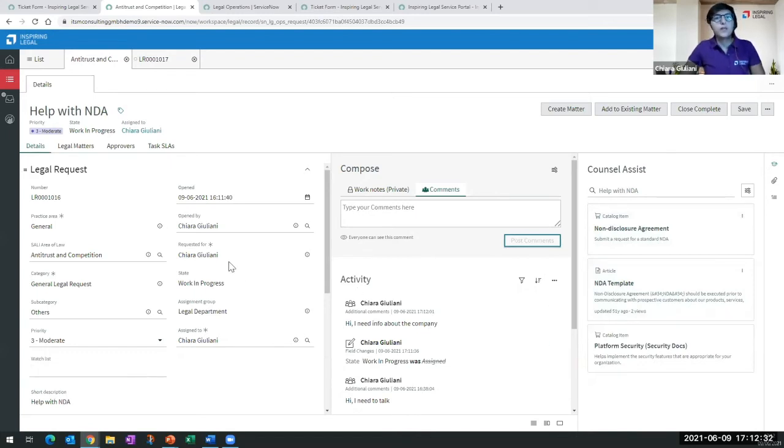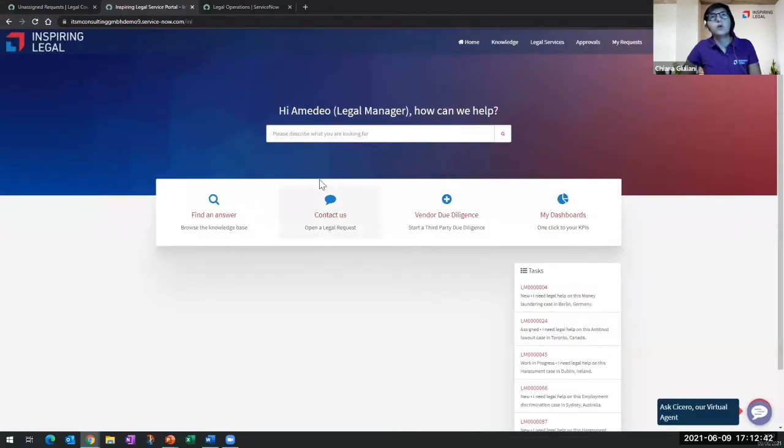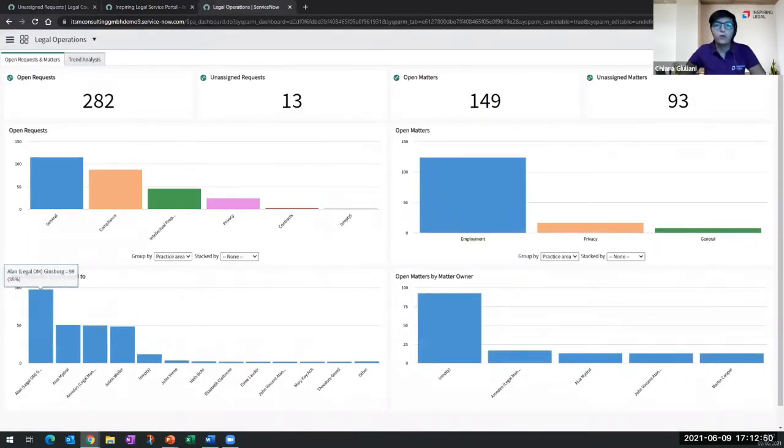Now that we are working on the case, let's instead check how our dashboard looks. So going back as Amedeo, I am able to go back to our portal, and simply by clicking on my dashboard, we are one click away from checking out the legal operation flow, and we have access to a full set of reporting, including trend analysis, thanks to the performance analytics integration.